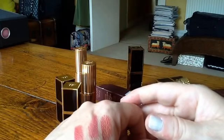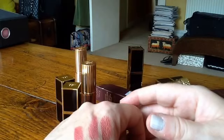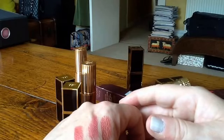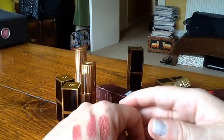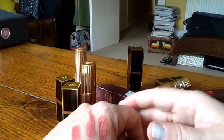He uses a lot of sheens, glimmers, glitters to give different 3D effects. Interestingly, Charlotte Tilbury talks a lot about the 3D effect of her lipsticks on the website. I don't get that so much with this, but they do look really, really good.